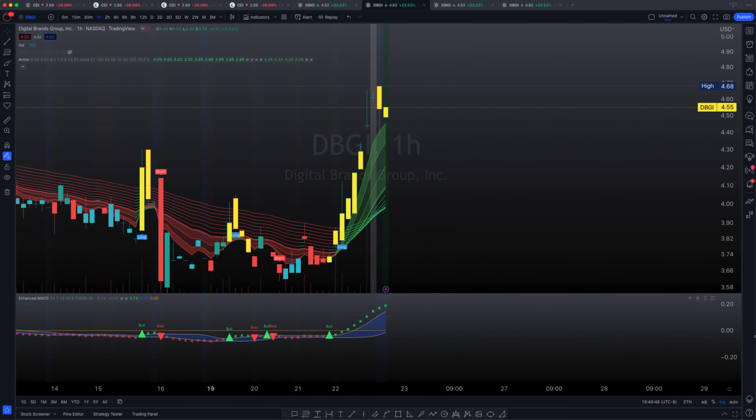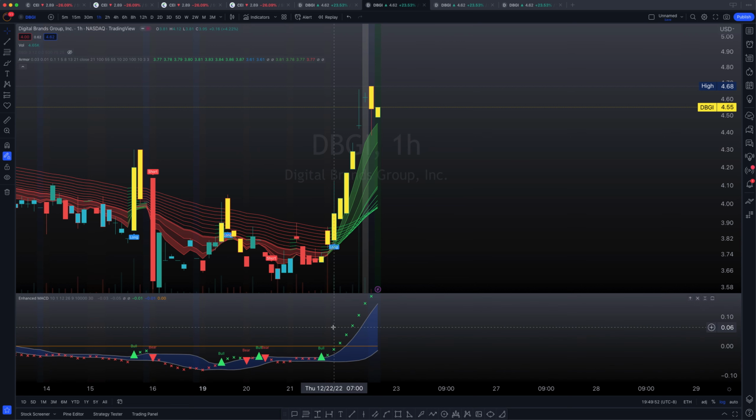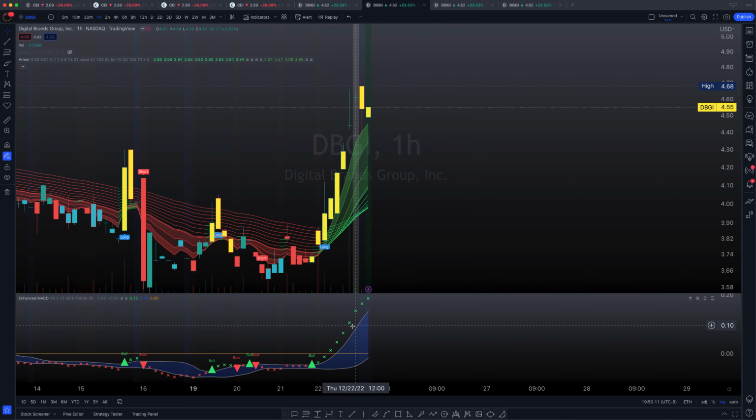Now also ARC Enhanced MACD, which is another one within the ARC Crypstex series, you can see that the buy signal was flashed a little more aggressively than the ARC indicator. This was flashed on December 21st, while the ARC Armor flashed it on December 22nd. In this case, we do not have any type of sell signal just yet. So this is a good verification for a continuation to the upside.